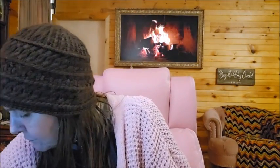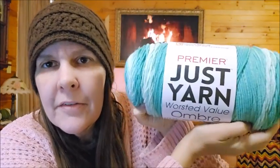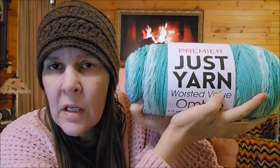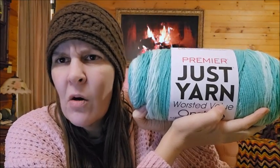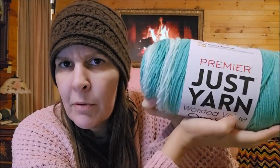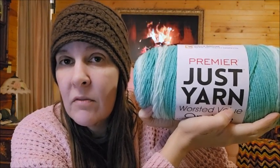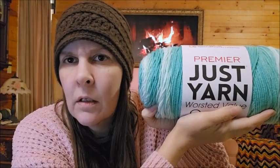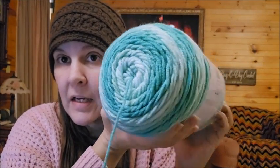Okay, let's see what we got here. This is it. Premier Just Yarn Worsted Value Ombre. I have had the Just Yarn before in the solid version. For me, that is an okay value yarn. I don't see anything wrong with it. I don't purchase it. When it comes to Premier value yarn, I usually buy Premier Basic. But I don't have a problem with this one. I just usually get the basic. I think there's more color choices and whatnot. But anyways, there we go. Let's look at it.